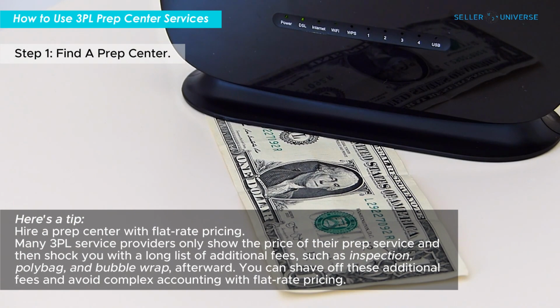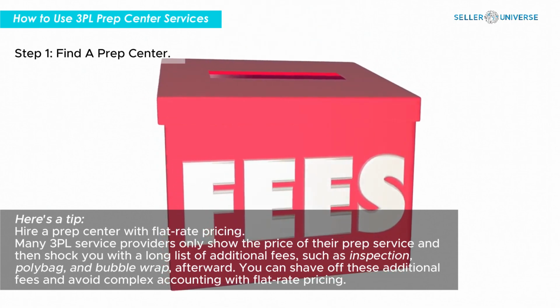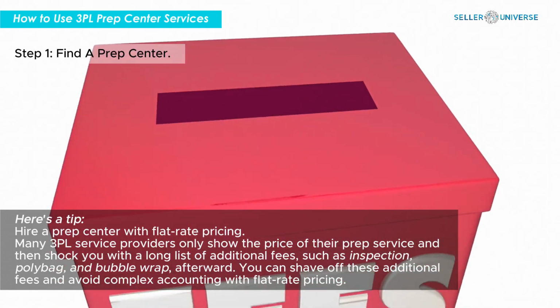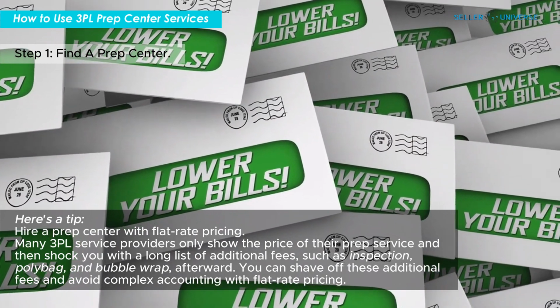Hire a prep center with flat rate pricing. Many 3PL service providers only show the price of their prep service and then shock you with a long list of additional fees, such as inspection, polybag, and bubble wrap afterward. You can shave off these additional fees and avoid complex accounting with flat rate pricing.